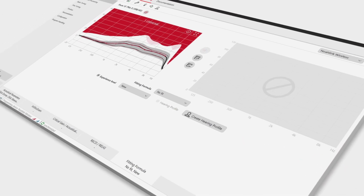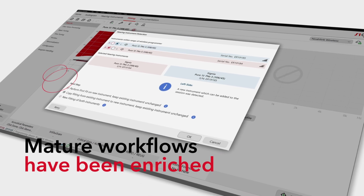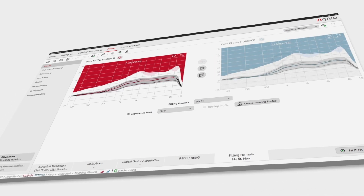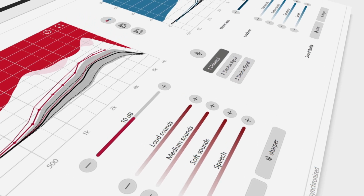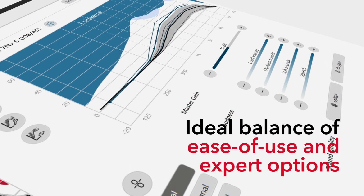Based on user research, mature workflows have been enriched and now support additional use cases such as extending fitting sessions from monaural to binaural and a copy functionality. Connexx 9 is designed to support you efficiently and offers you an ideal balance of ease of use and expert options.